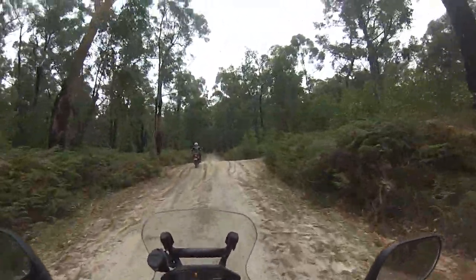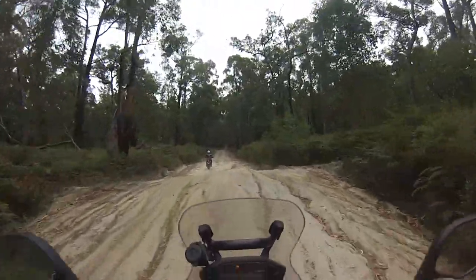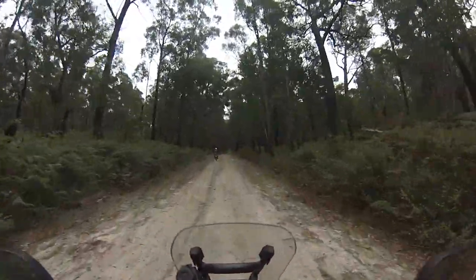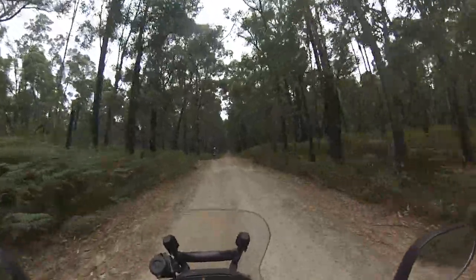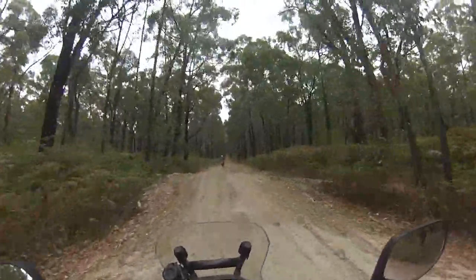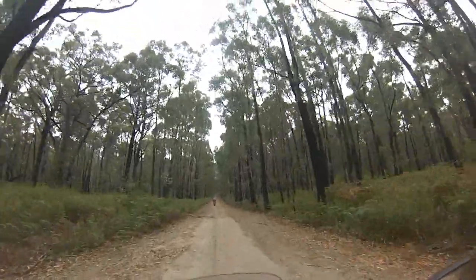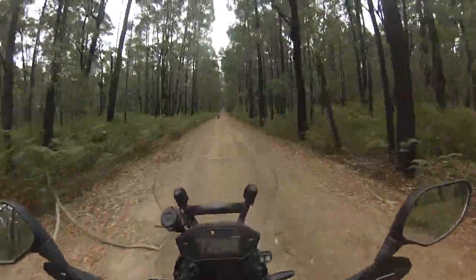Okay, we've just turned onto the Great Victoria Range four-wheel drive track. We've come through Glenelg River, Strawn's Campground, some other campground, I can't remember the name. Beautiful scenery, just check out these forests.